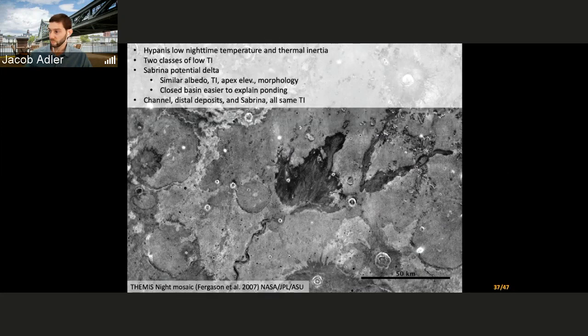And so what does this mean for this background thermal inertia image of Hypanis and Sabrina? Well, it's clear that Hypanis and Sabrina have a very, very low thermal inertia, lower than some of the other deltas on Mars. What this means is a very small grain size, or a thick cover of something in small grain size that's not clearly indurated.